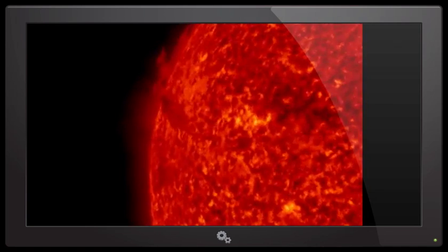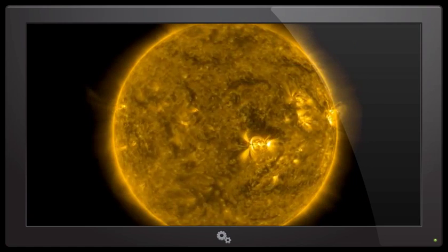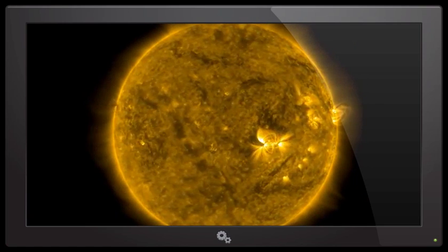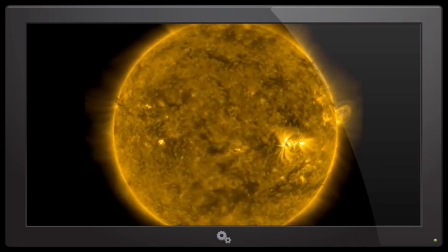I'm seeing it. How about you? I like this one because it makes the sun kind of look like a garden. These are just plasma weeds, magnetic weeds, growing all about. Looping. Think of it like a rap song. And the sun is just looping its favorite magnetic beats.